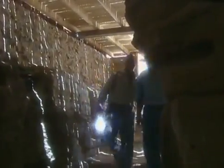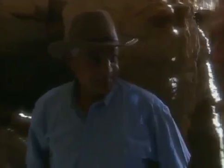So, Doctor, which tomb is this? This is the latest tomb that we discovered here in the Valley of the Golden Mummies. In this tomb only, we discovered 41 mummies. There's an amazing number of mummies here. I've never seen so many mummies.